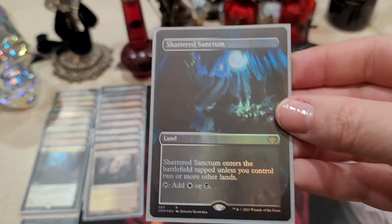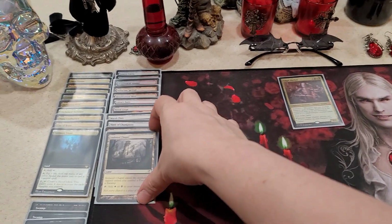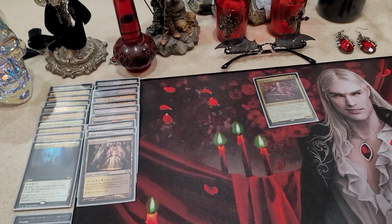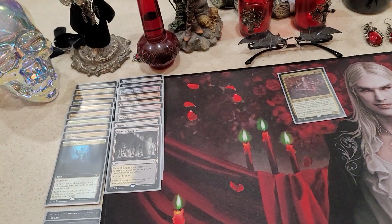We got Shattered Sanctum. Again, these are just printed in Crimson Vow, so make sure you get your hands on some of those. Isolated Chapel. You can see what it does. Pretty basic stuff. Godless Shrine, another shock land. Take 2 damage. But again, of course, it's searchable.